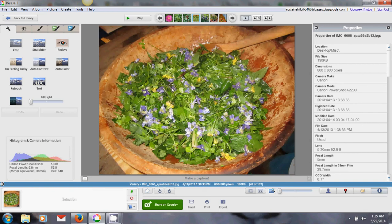This is a salad of wild greens. It's dock and some chickweed and dandelion and violets and stuff. I showed this because sometimes the things you're growing may be edible or useful to you and may add variety and diversity to your garden, and you don't even have to plant it.